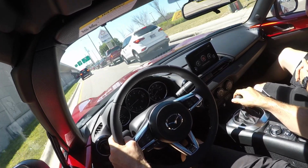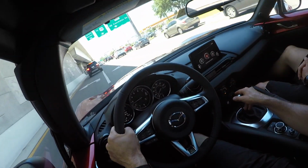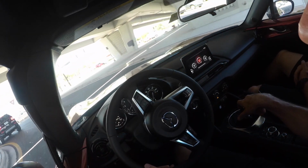Heel toe, like I said, is a snap in this thing, man. It's like this car was just born to do that. Very seamless, very smooth. Gearbox is a dream. It really, really is.